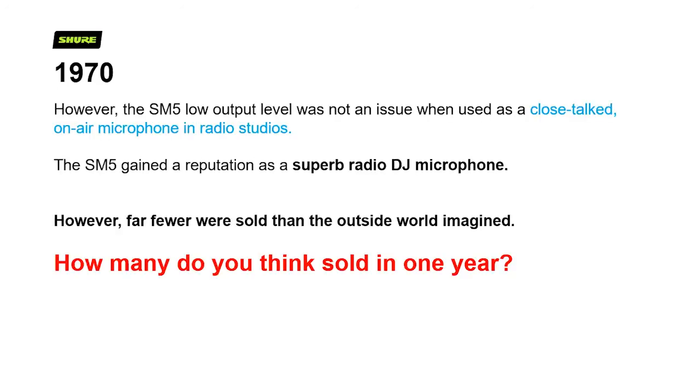But interestingly enough, if you took the SM5 and you close talked it, it actually sounded pretty good as an on-air microphone in radio studios. Now, sure, it wasn't hip to this, but there were radio studios that were, and the SM5 started to get a little following as a superb radio DJ microphone, on-air microphone. However, unbeknownst to folks, far fewer were sold than the outside world ever imagined. There are some radio broadcasters that just berated Shure for decades that we got rid of the SM5.